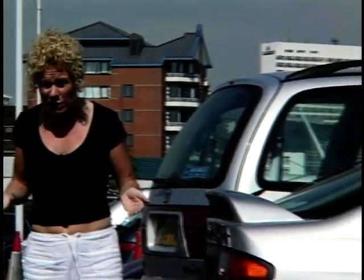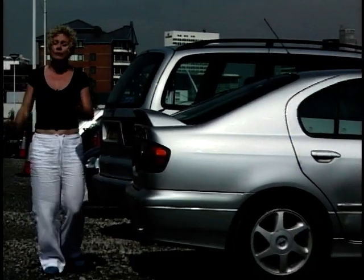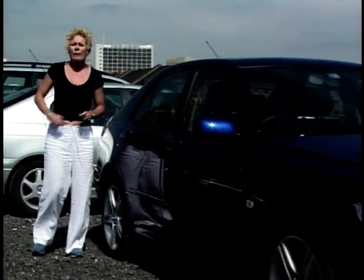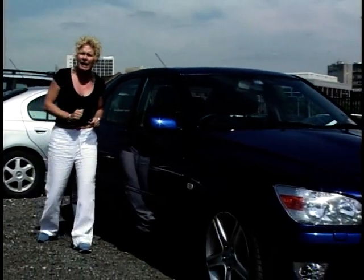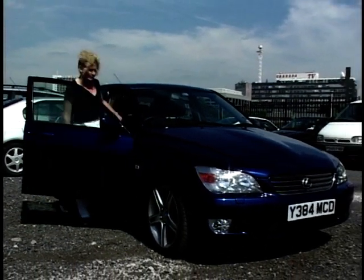Once upon a time, the only small executive cars that you'd find yuppies in were German. They were either BMW 3 Series or Mercedes C-Class, and the closest that the Japanese could get to that was a Nissan Primera with leather seats. But all of that changed when the Lexus IS200 was launched. More style than you could shake a mobile phone at, and with a build quality that had put many of the manufacturers to shame.